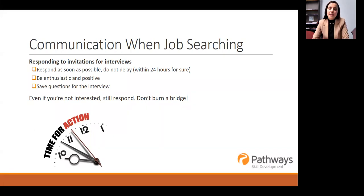One common mistake that's made is the types of questions that are asked when the employer reaches out for an initial interview. It's okay to ask where the location of the interview is, or maybe what type of interview it will be. However, anything else, you just want to make sure you're saving it for the interview.